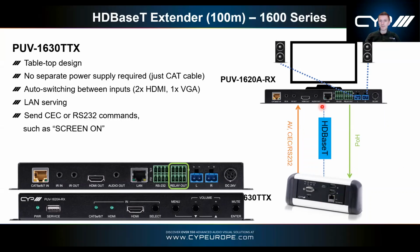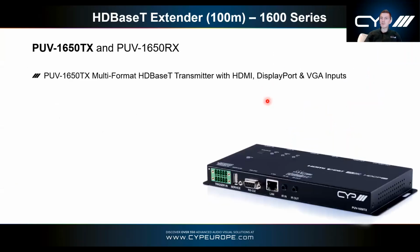Again, as Kev said, this can be used with any PUV 1600 series receiver, which includes the really straightforward 1610, which is basically just an HDMI output on the receiver, through to more advanced models like this, and more advanced models which we'll look at in a moment. Which segues us on to the PUV 1650s. Do you want to go through these a little bit, Kev?